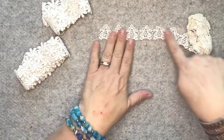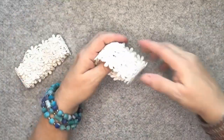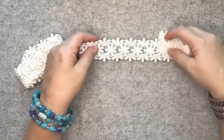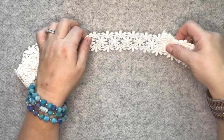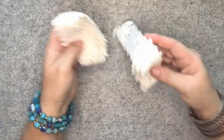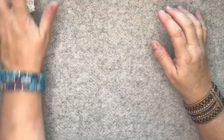So I have this kind of lace, and then they had this kind as well. And I love that. It's a little wider. I just can imagine that on so many different things. And there was a bunch of that kind, and then a little bit of this one. So that was a good find.